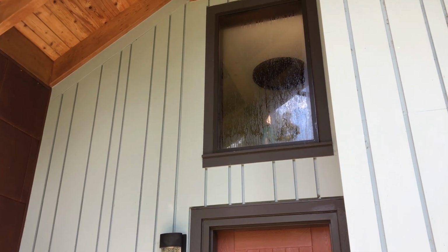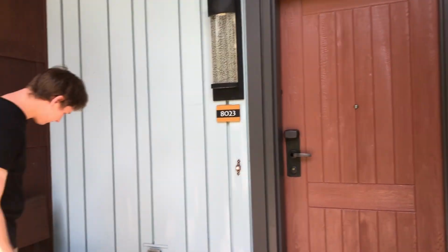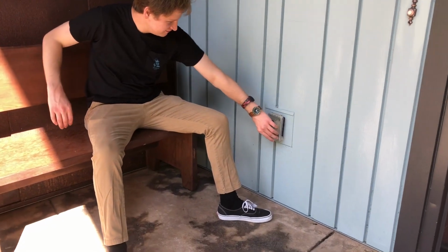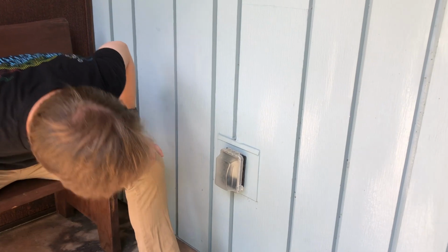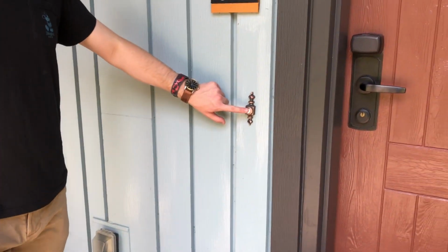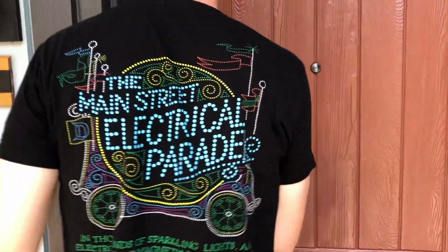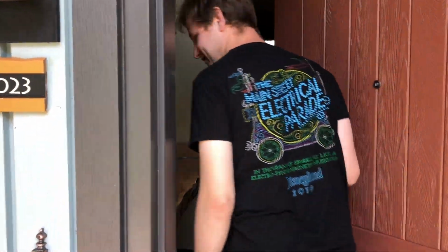This is what the outside looks like. A nice big window up there. The door. A little nice place for me to sit down and enjoy the breeze, some fresh air. And there's even a plug outside. I didn't even notice that till now, actually. Ooh, there's a doorbell. Let's go inside.